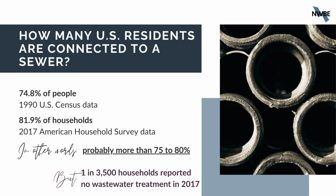So in the US, wastewater is primarily collected one of two ways, either through sewers or through septic, or what are called on-site systems. Sewers are by far more commonly used, but it turns out that it's tricky to nail down exactly how many people are connected to a sewer.